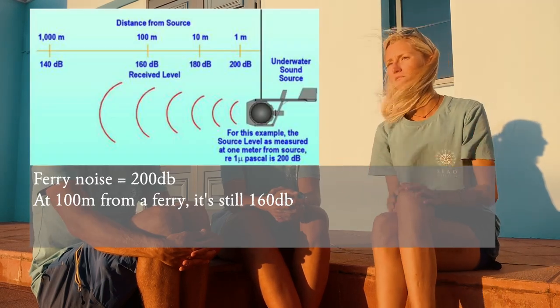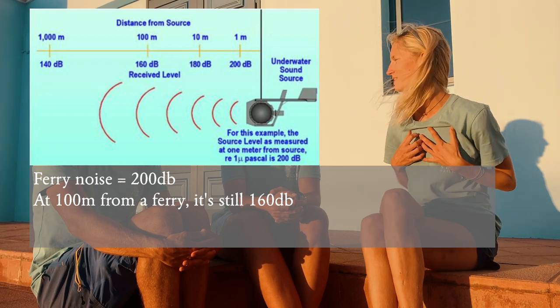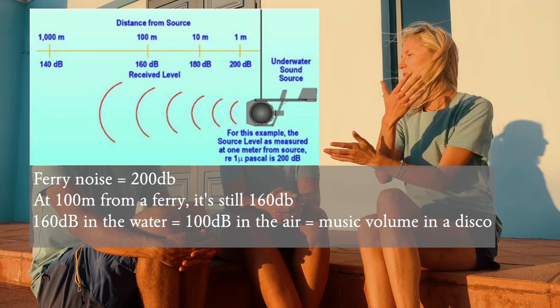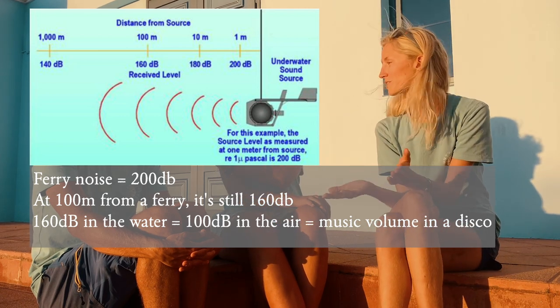Mm-hmm. For me, it's definitely the fact that they have to produce more to be heard above the whole engine. But they still continue their daily lives. It's just a vocal activity like we would do when we're in a bar or whatever kind of situation where there's already noise.